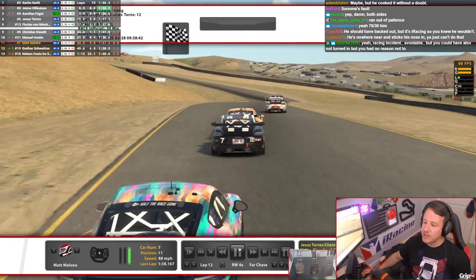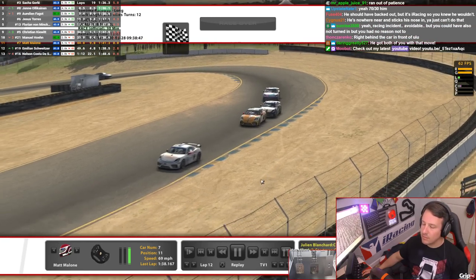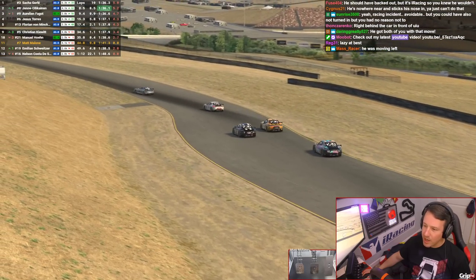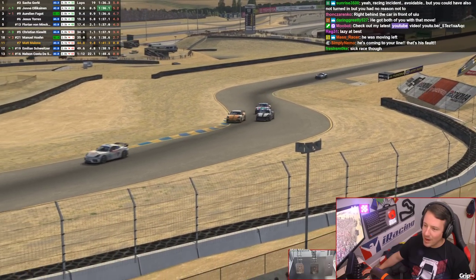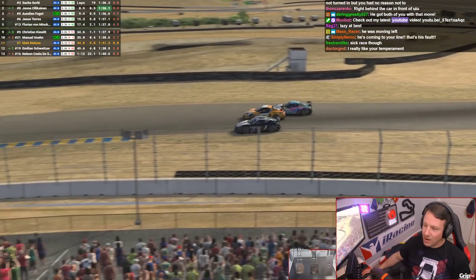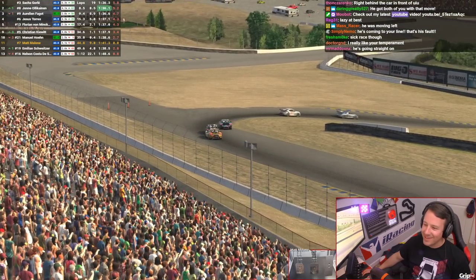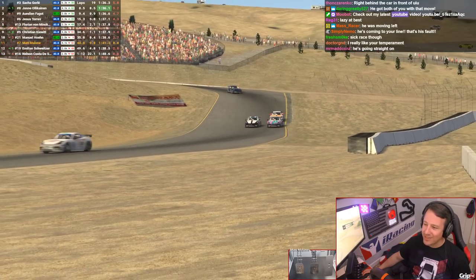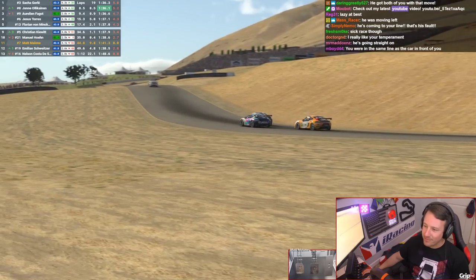Oh, look at this action, folks. Malone all over the bumper. He goes to the inside. Can they make it work 2x2 up the hill? Oh, a 3-wide action. Malone off into the dirt, into the weeds. Gets around one guy, lets another guy pass. Now they're 2x2 again. I can't believe it.